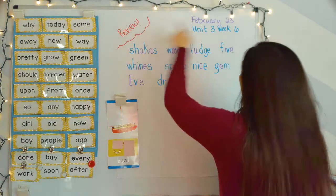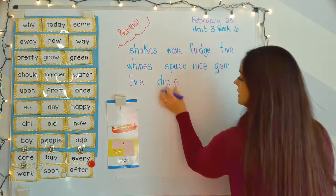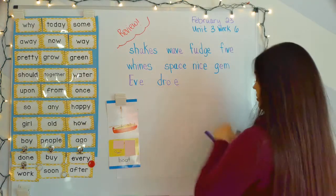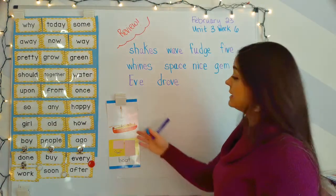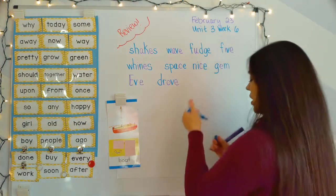And just like all of the vowels that we've been working on, long O is O blanky. That's the one we're working on. Unit 4, which we're going to start next week, we're going to learn more ways to spell long O. Drove.